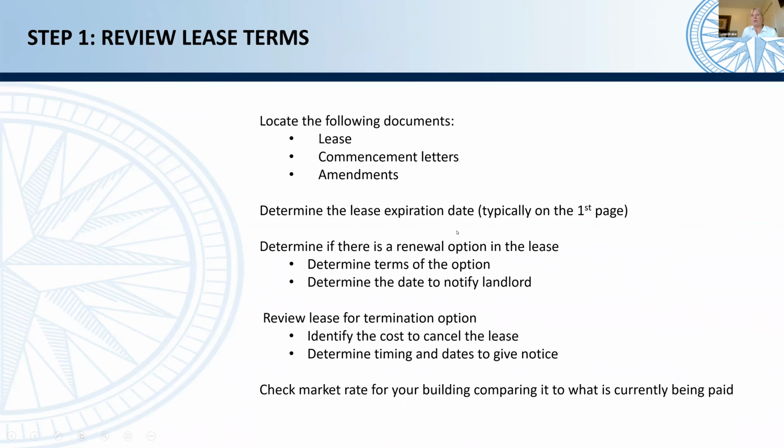So first, you need to pull out your lease. Hopefully you know where it's at. If you don't, you should have a copy of it in a safe, and you should also have a copy online so you can access it anywhere. So when you pull out the lease, we're going to look for the lease, then we're going to look for a commencement letter, which I'll explain a little bit later, and any amendments.